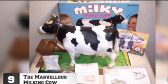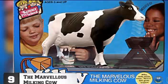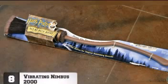You cranked the cow's tail to make it drink water, and when it was done, it raised its head and moved. Then you milked it. It also came with little white tablets to make the water white, and a trough, milking bucket, and also a bell. Number 8. Vibrating Nimbus 2000.